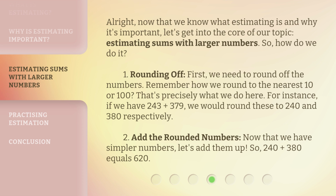Alright, now that we know what estimating is and why it's important, let's get into the core of our topic. Estimating sums with larger numbers. So, how do we do it? 1. Rounding off. First, we need to round off the numbers. Remember how we round to the nearest 10 or 100? That's precisely what we do here. For instance, if we have 243 plus 379, we would round these to 240 and 380 respectively.